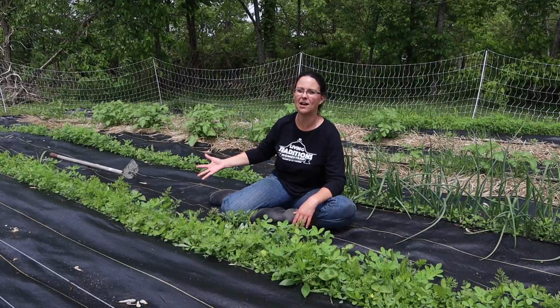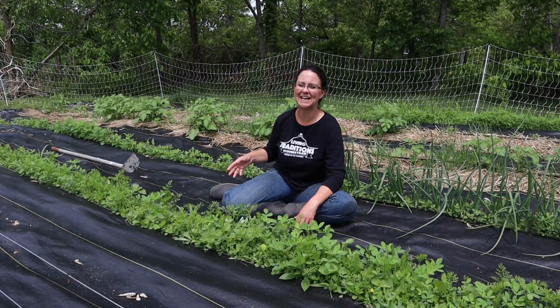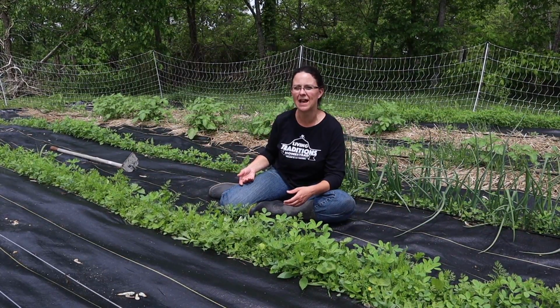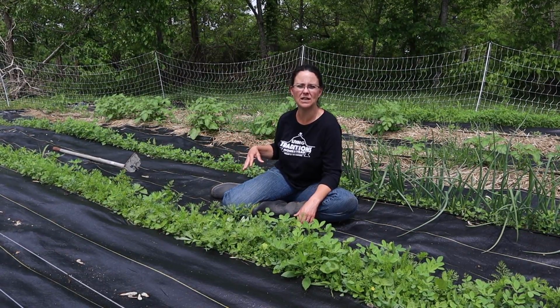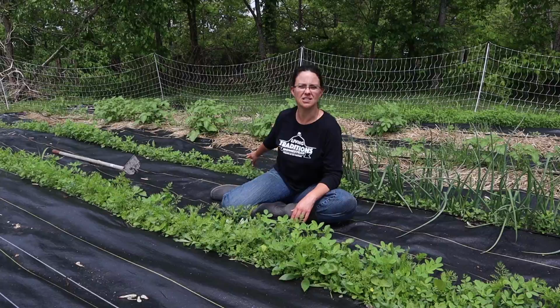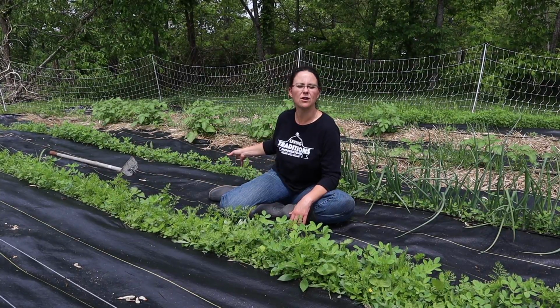Similar to planting carrots, when they germinate, they're really tiny. They look just like blades of grass. So now's the time where they're big enough that we can go through and pick out the weeds and keep the little bunching onions. So we have some work to do there as well.